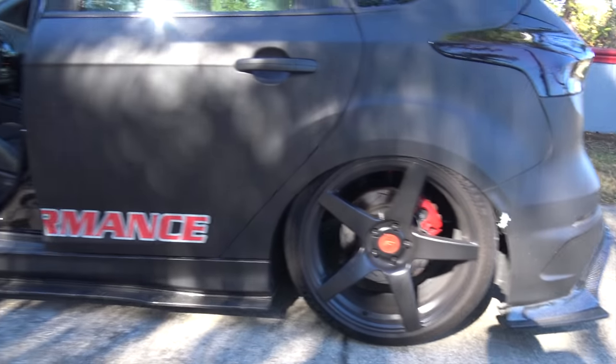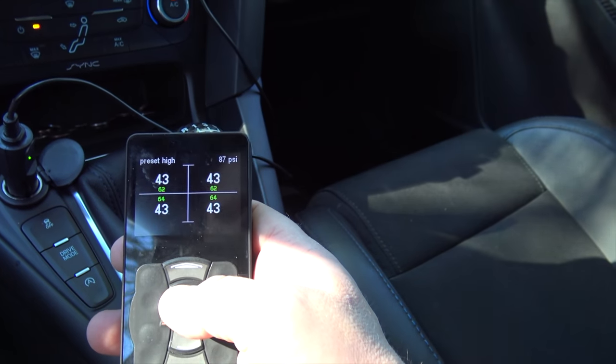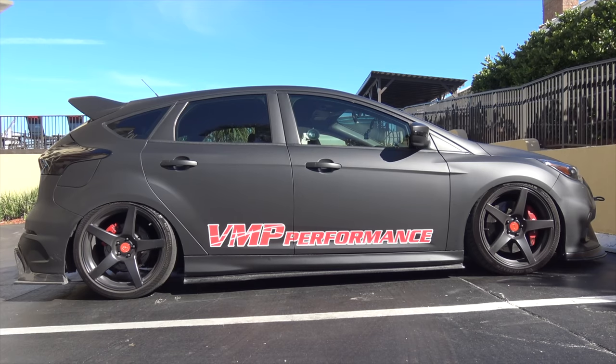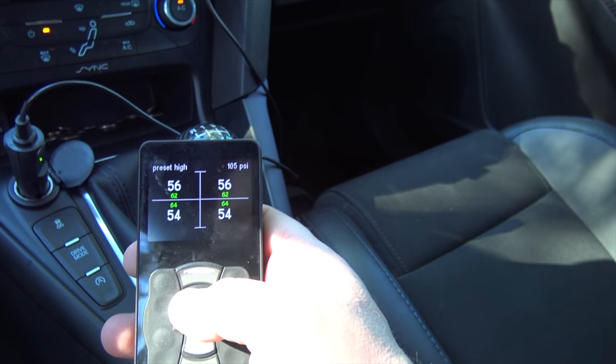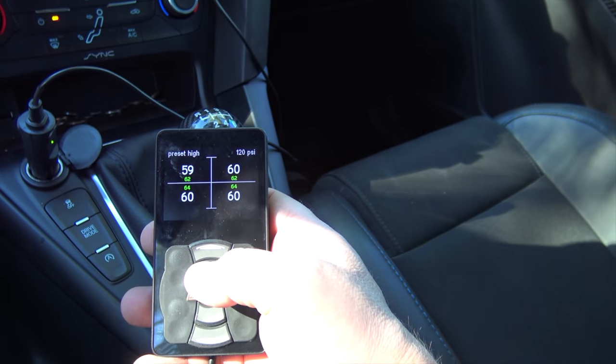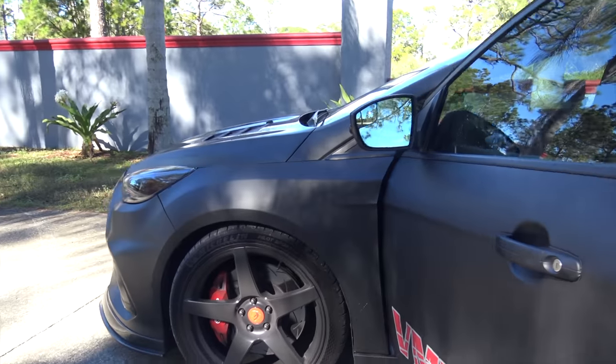The car slams to the ground. And then you double click again. You can hear the compressor in the back, and we're back to normal ride height. I mean, it's still low, but normal ride height.